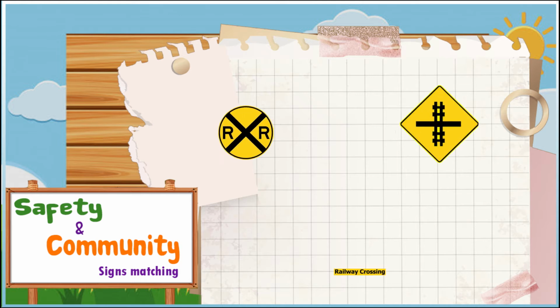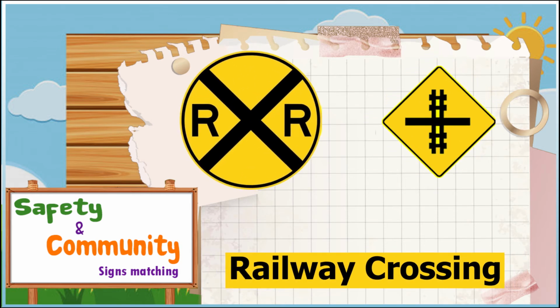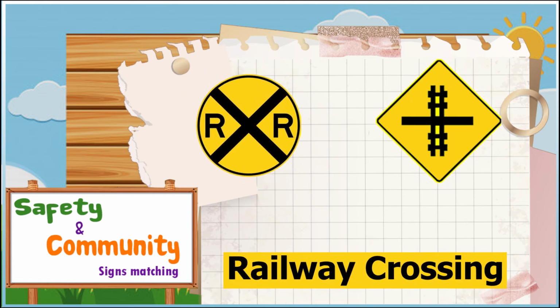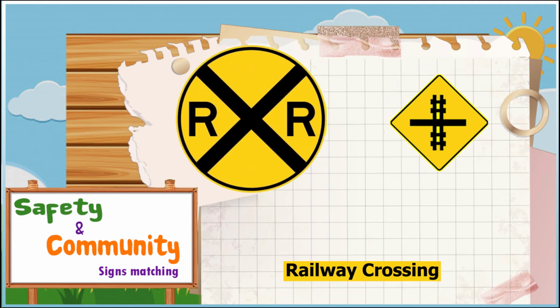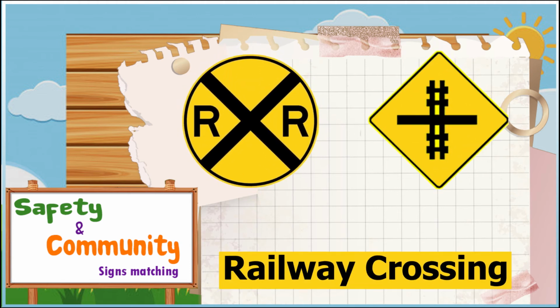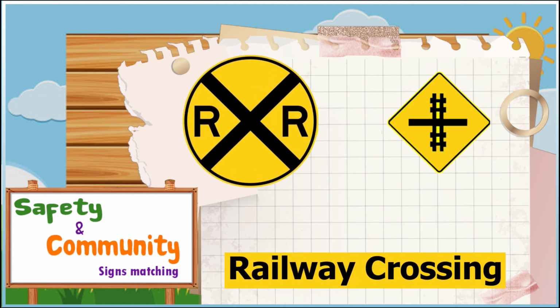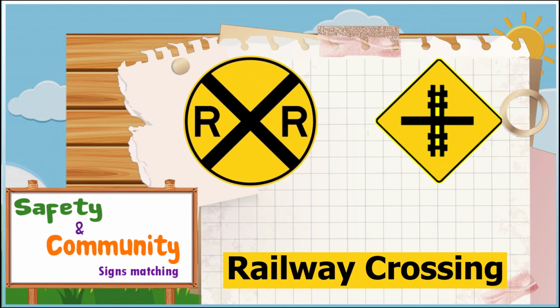Railway crossing. Active railway crossing signs warn you about approaching trains. When warning signals are activated, stop behind the stop line and gates and wait for the trains to pass.